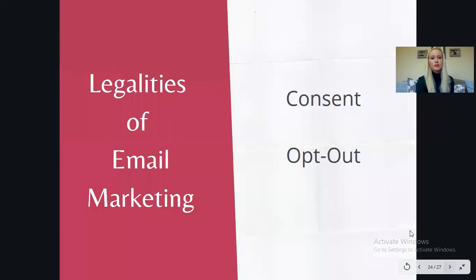So all important things to include. Okay, now legalities of email marketing, and this kind of goes back to our privacy policy. So both for US law, CAN-SPAM Act is one relevant law, as well as the GDPR, as it relates to EU citizens, there are two things that you absolutely need to have in your email marketing.